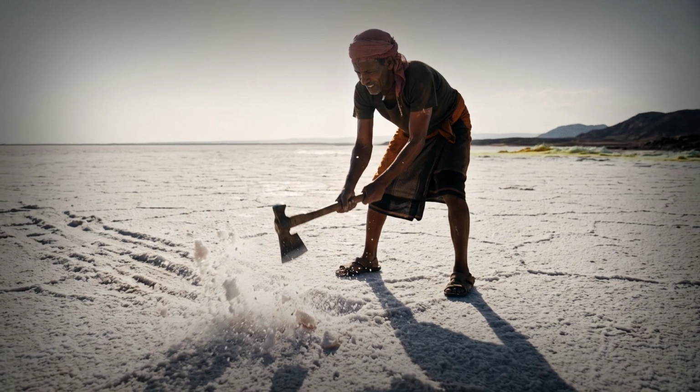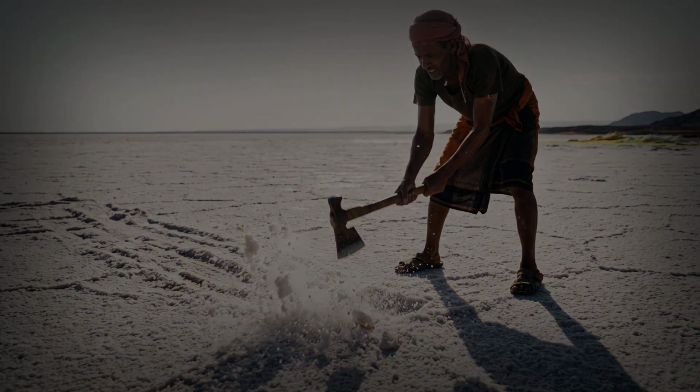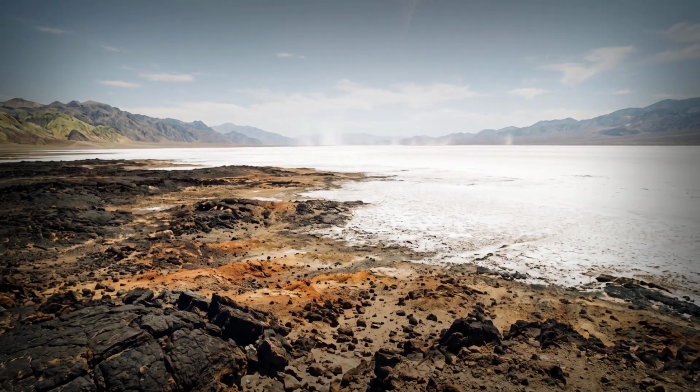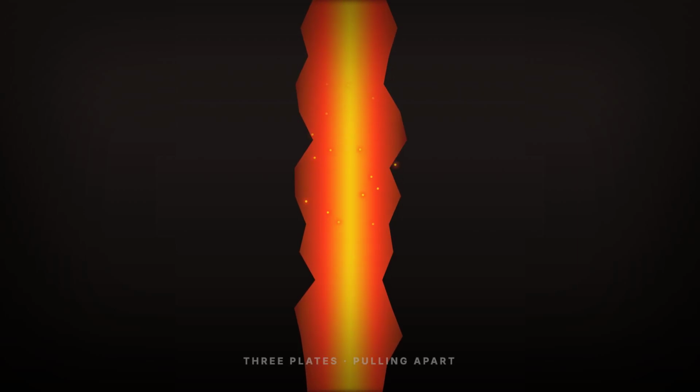And yet a short walk away, people are cutting salt from the ground by hand. This is the Danakil Depression, and the reason it looks like another planet comes down to one thing. Underneath it, 3 tectonic plates are tearing apart, letting the inside of the Earth leak up to the surface.